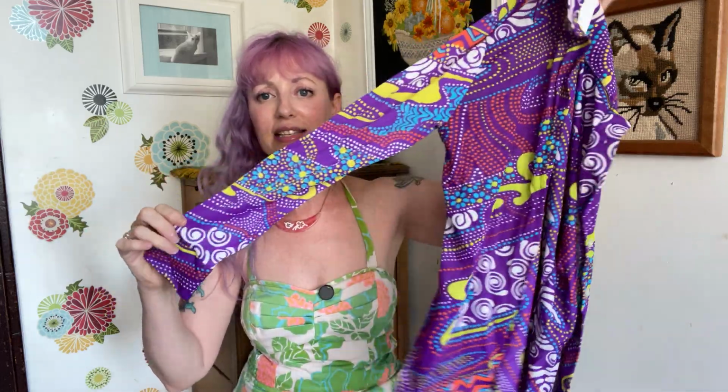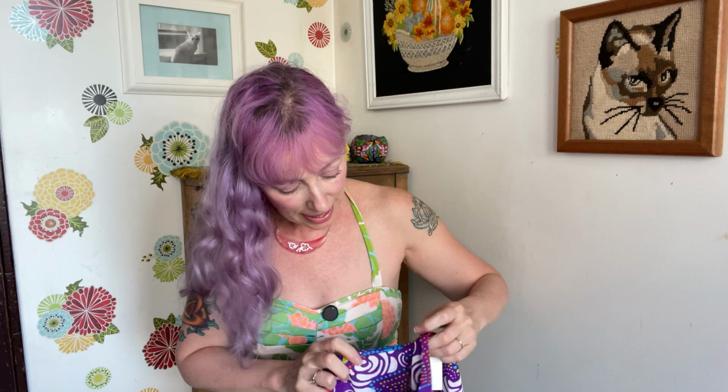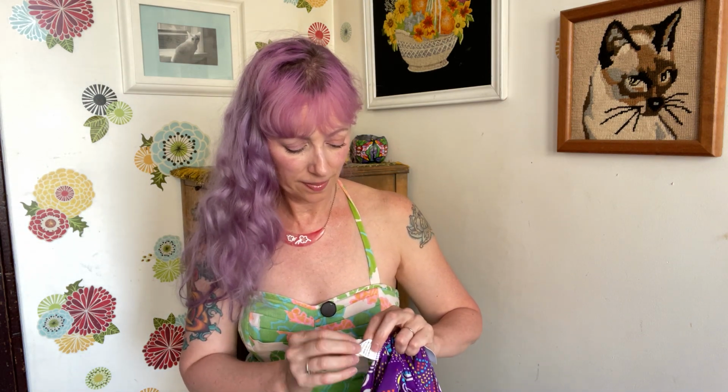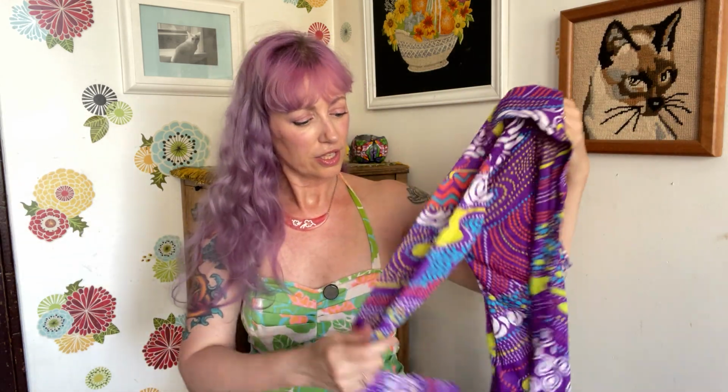Then I've got this one, which, look at the colors on this. Insane. Insane, and I love it. Here's the collar. Again, we got some dagger collar business going on. This one was $17. Oh, there is a tag, yes. $17. And this one's nylon, not polyester. Just a washing instructions tag, but this color is just incredible. I love this. Look at that. I know I'm not holding it up right, but it's so cool. Love it. All right, let's see.